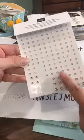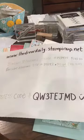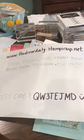It includes the rhinestones that will, even if you use 3 per card, go for like 46 cards. It includes both bundles, so the stamp set and the dies. I'm telling you that these bundles and suites are really, really good. You get 10% off on both of the bundles, the Forever Blossoms and the Parisian Beauty, that both match with the dies. So you get both of those bundles with this whole suite.